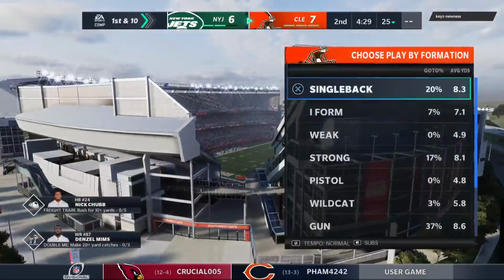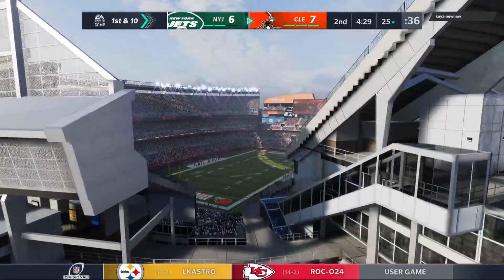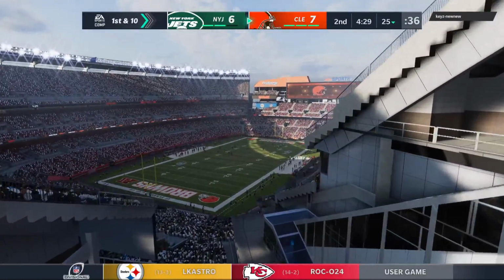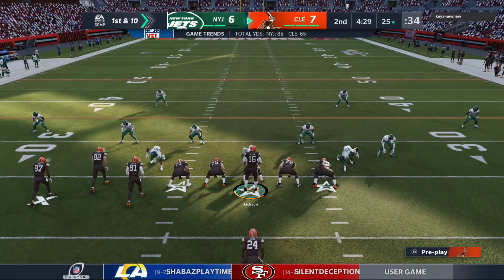And this will not be returned. It'll come out to the 25. Their own 25-yard line. The Browns drive about to get started.